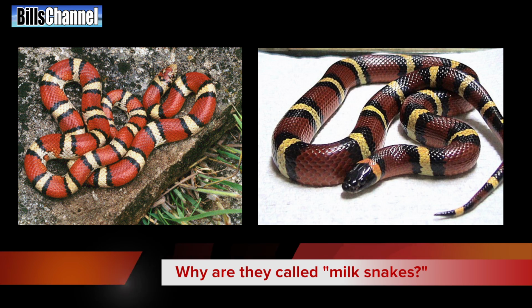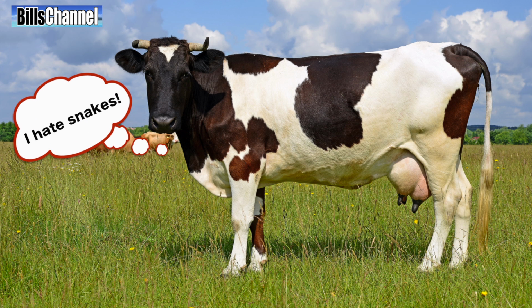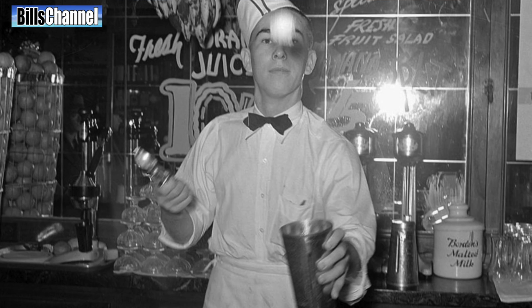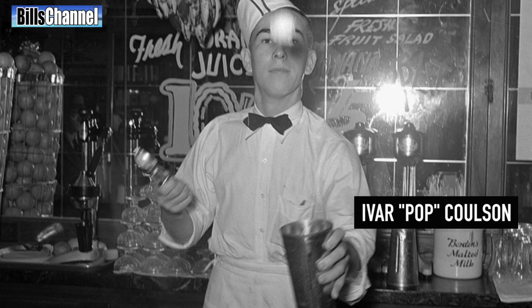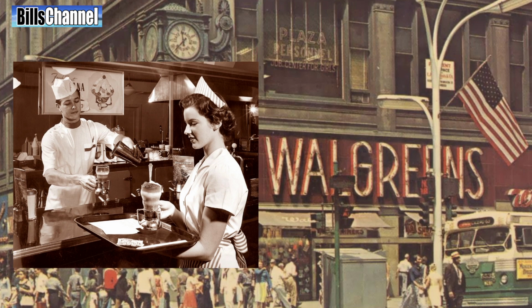Milk snakes are said to get their name because they like to suck milk from cow udders, but that's just a myth. Milkshakes, on the other hand, get their name from Ivan Coulson, who created the first milkshake in 1922 at a Walgreens store in Chicago, USA.